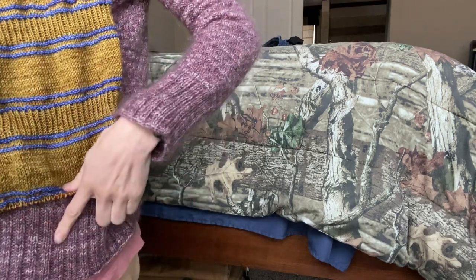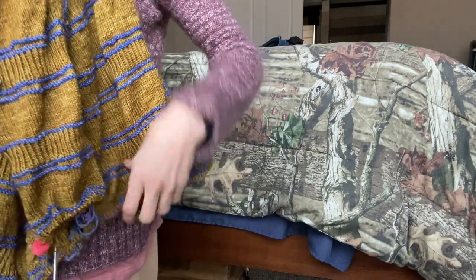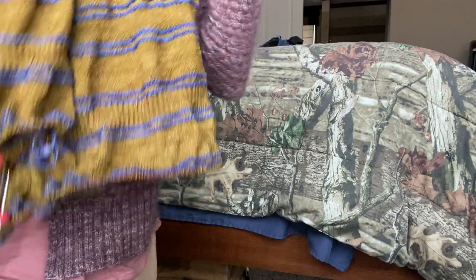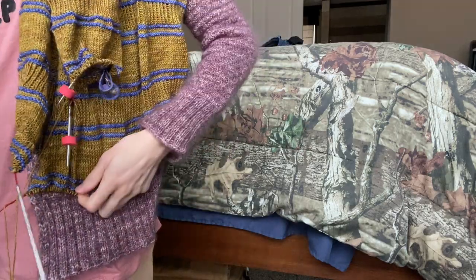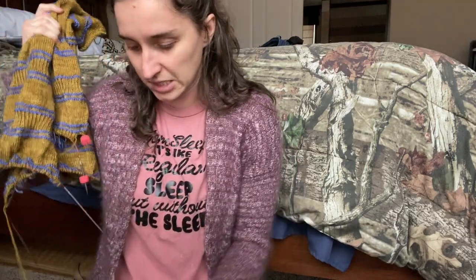So I may, let's see, where am I at? Pull this up here a little bit higher. I don't have that much longer. I may do one more whole repeat and then the ribbing. So I'm actually a lot closer to being done with this than I expected.